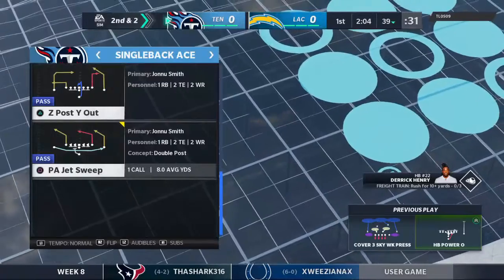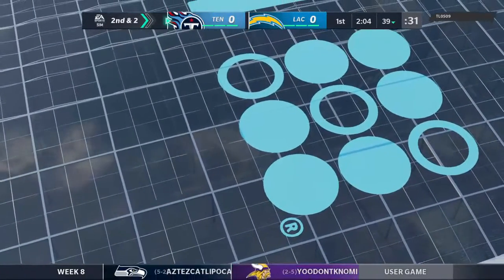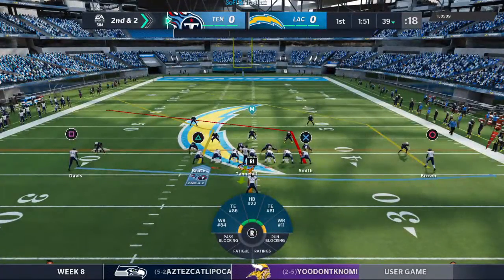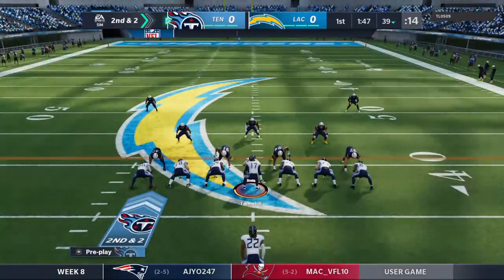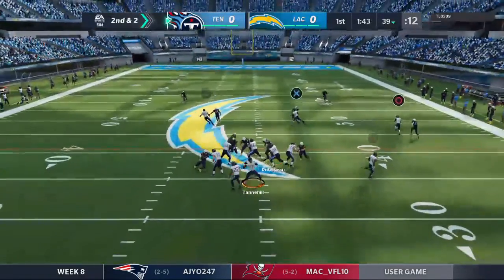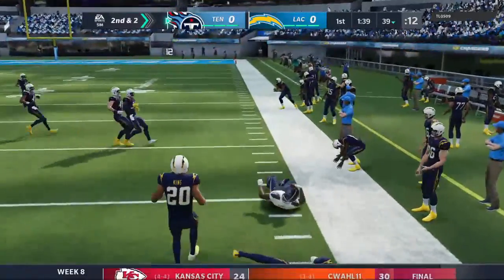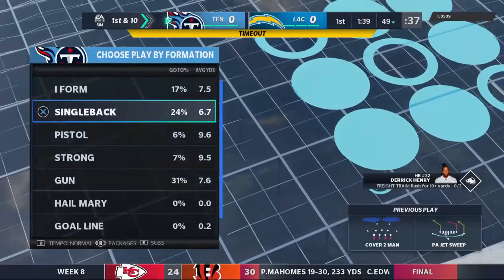It's a gain of 8. Brings up 2nd and 2. 8 yards the tally on that 1st down run. Here's 2nd and 2. Play action. It's Tannehill. He'll get this one complete to Davis. And they bring him to the ground just shy of midfield.